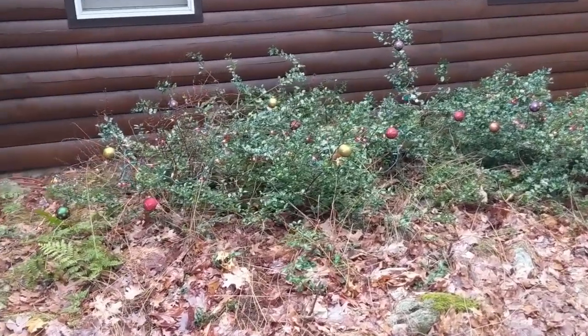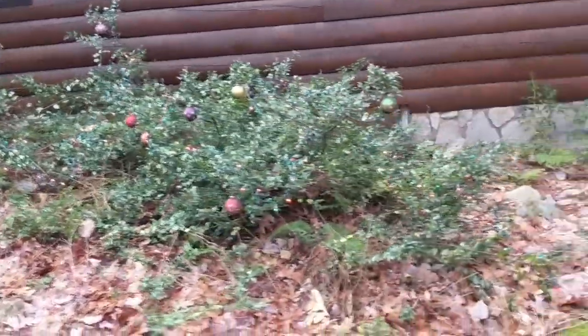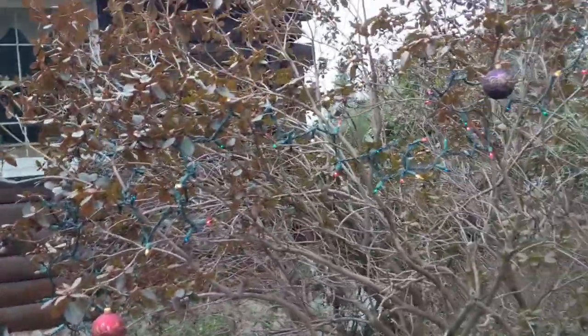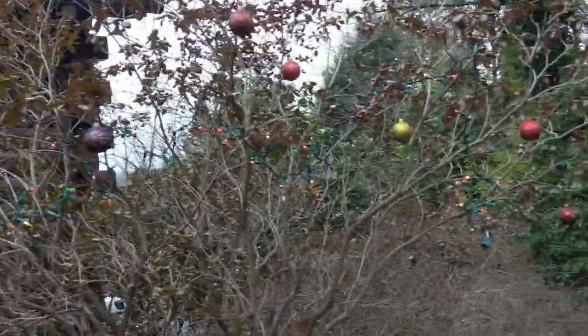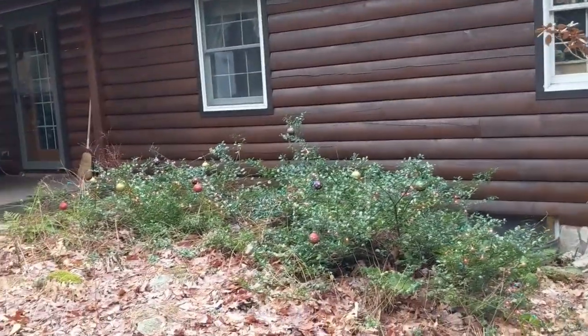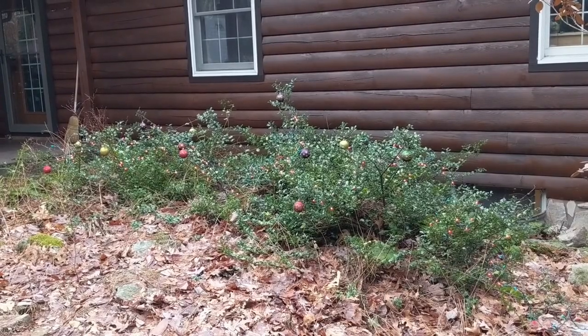I know you can't really see it right now because it's daytime, but I did put the lights up. The snow melted enough and I could do that. And I did have enough that I did this little crazy string right here. Anyway, it's silly because honestly, we are the only ones who will see this. But it makes me happy.